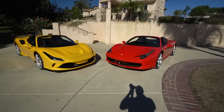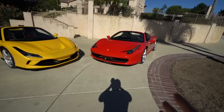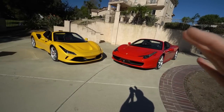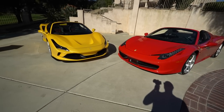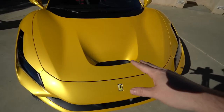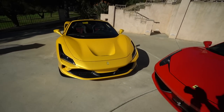So one thing that is obvious about these two cars is, of course, the styling differences. They're pretty much the same platform. They have basically the same body position, and the stance is basically the same. The dimensions are almost the same, although slightly different. There are obviously some major styling cues. You've got these front canards on the 458, and instead you have this big air intake or air scoop that actually comes through the hood on the Ferrari F8. So that is obviously one of the biggest differences.